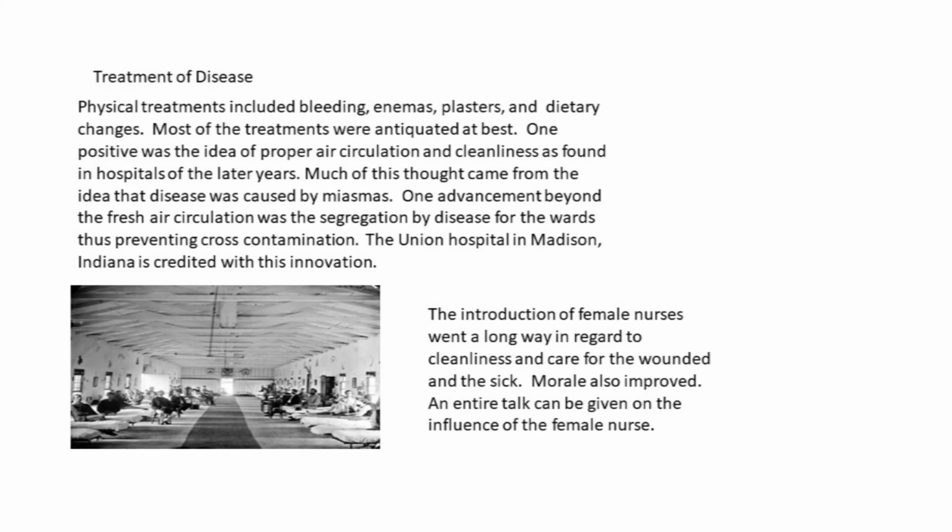One positive was the idea of proper air circulation and cleanliness is found in hospitals of the later years. And this is a perfect example of an 1864 hospital. The high ceilings, the windows, very, very clean. One advancement beyond the fresh air circulation was the segregation by disease for the wards, thus preventing cross-contamination.